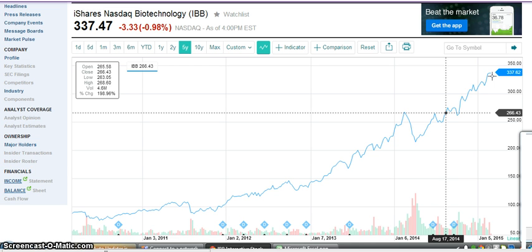I think REGN was up 30-some percent. Looking at the numbers on this chart, it looks like the IBB index here is up 24%. So REGN was up 33%, I believe. IBB up 24%-ish, while the market wasn't as hot as the biotech industry last year and the years before.